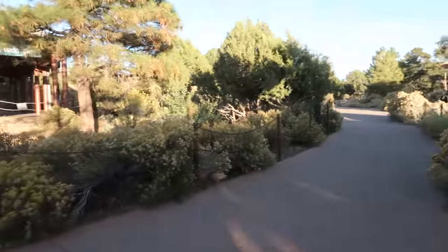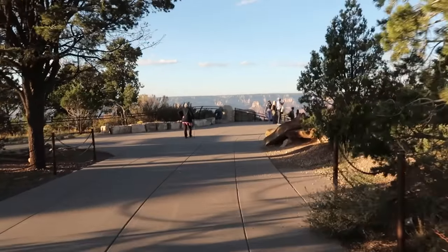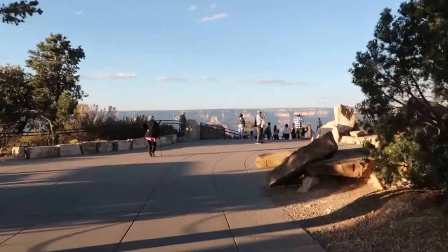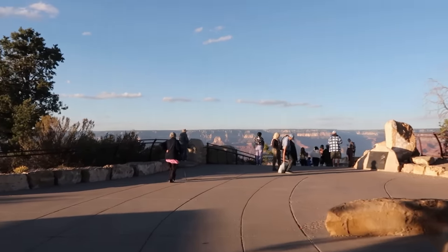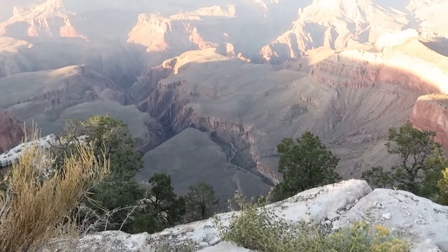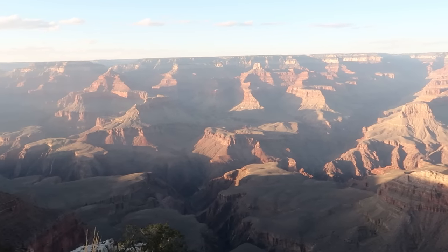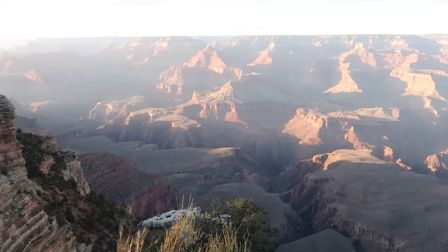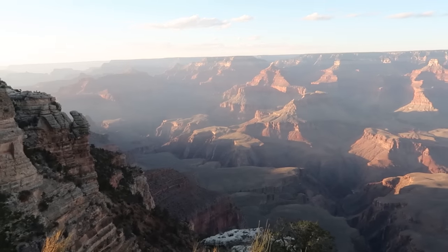I have never been to the Grand Canyon. This is my very first time somehow, even though I've lived in the West nearly my whole life, besides 3 years in Orlando. This first area we are in is called Mather's Point. And our first look at the Grand Canyon, holy crud. This is pretty incredible. Wow.